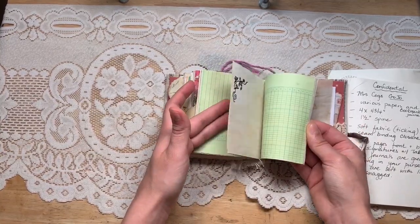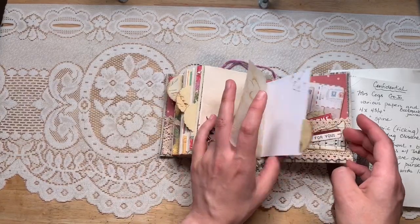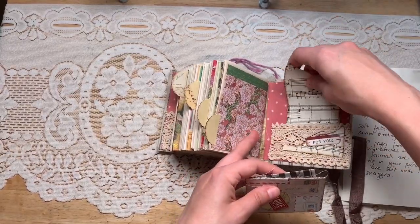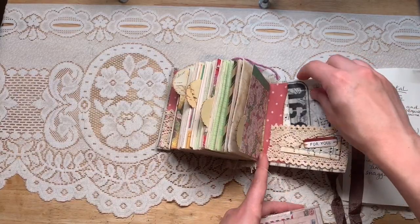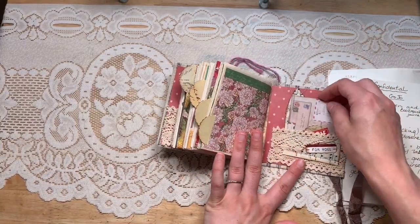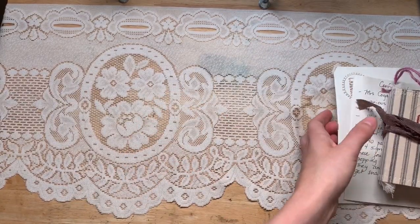I'm not flipping through every blank page since they're pretty similar, but it's wonderful for writing. And then in the back, got some neat stuff back here. Just a little ripped and inked piece of music paper. That would be great for a collage. This looks like a little piece of tissue paper, and then a little mini booklet where you could write a few notes or addresses or whatever you would like. So that one is Confidential.